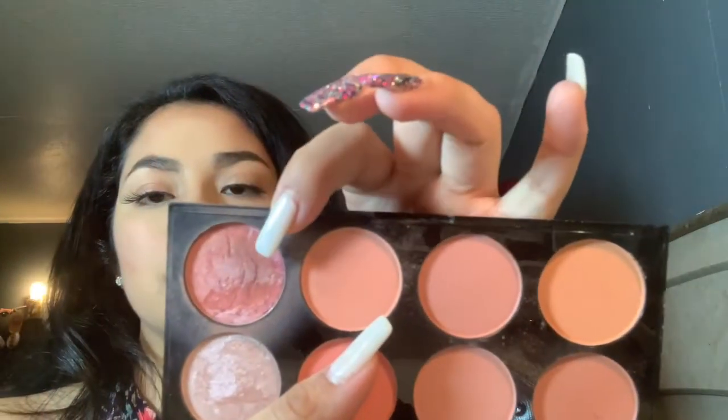I'm gonna use this palette, and if you remember, this is the Makeup Revolution blush palette, but I've been having it in my purse and it erased. So I'm gonna go with this shade right here. Okay. And this is my blush palette. And this is the BH Cosmetics brush number 2.